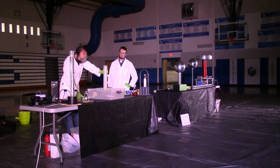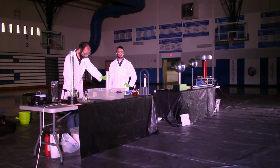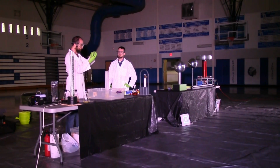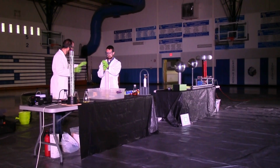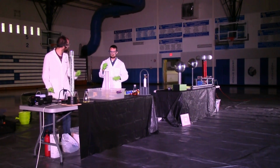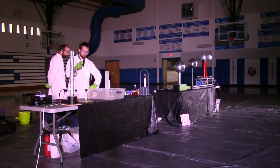Like I said before, there's two things that we need to mix to have an effect happen. One of them is in here, a kind of greenish colored liquid, and then there's another one in here that's a little clear liquid in a beaker. So you can take the beaker, and then what I'll have you do is just take maybe just a little bit of that and pour it into the cylinder here. And then we should get a nice reaction to happen.